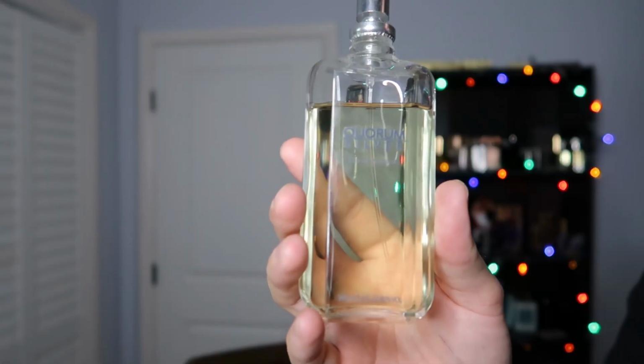And number 4 on this list goes to one that was very surprising to me when I first sprayed it. It was a cheapie with an awesome atomizer, as you just saw. It goes to Quorum Silver. And here we have Quorum Silver.